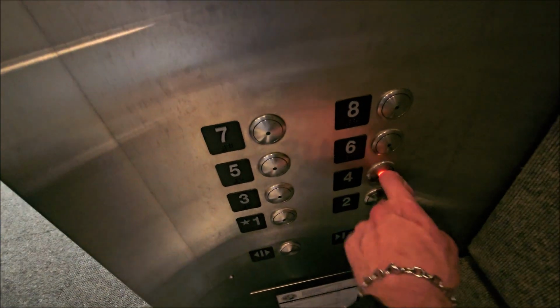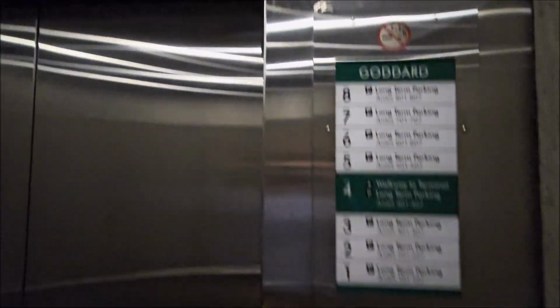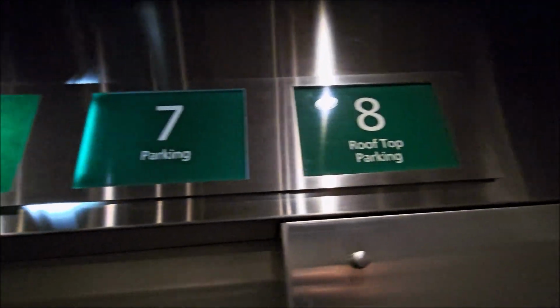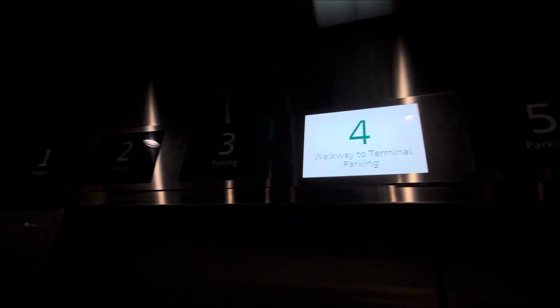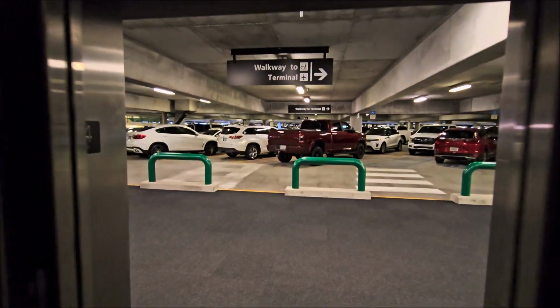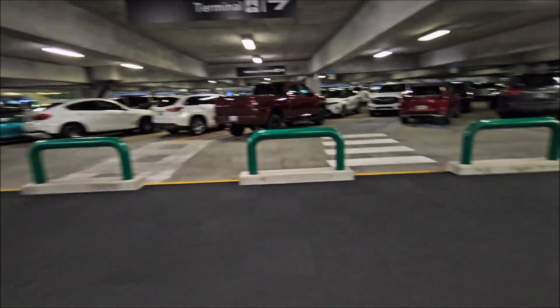Level 8. We are at 8. Let's go back to 4, since that's where we started. Going down. It says 7 landings, although there's actually 8 here. 8 says rooftop parking. 4 says walkway to terminal parking. Level 4. All the rest just say parking.